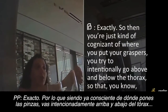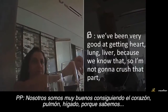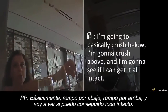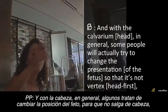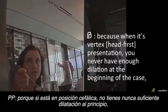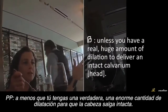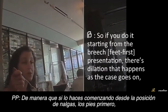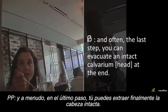You try to intentionally go above and below the thorax so that, we've been very good at getting heart, lung, liver, because we know that, so I'm not going to crush that part. I'm going to crush below, I'm going to crush above, and then I'm going to see if I can get it out intact. And with the calvarium, in general, some people will actually try to change the presentation so that it's not a vertex, because when it's a vertex presentation, you never have enough dilation at the beginning of the case unless you have a real huge amount of dilation to deliver an intact calvarium. So if you do it starting from the breech presentation, there's dilation that happens as the case goes on, and often by the last you can evacuate an intact calvarium.